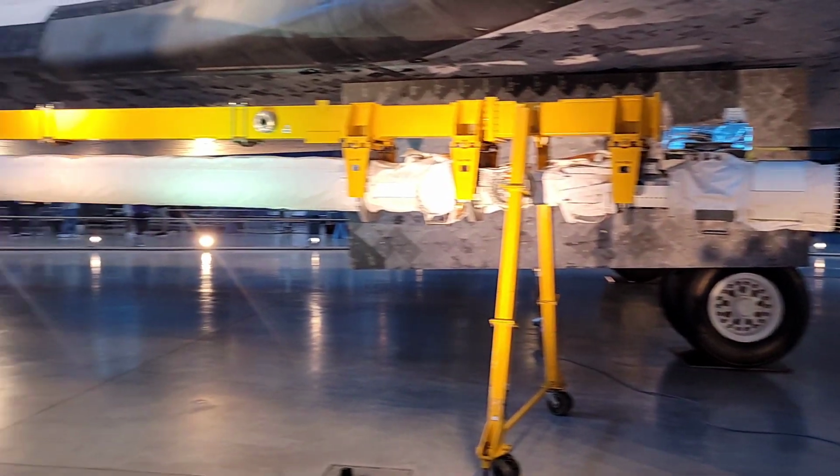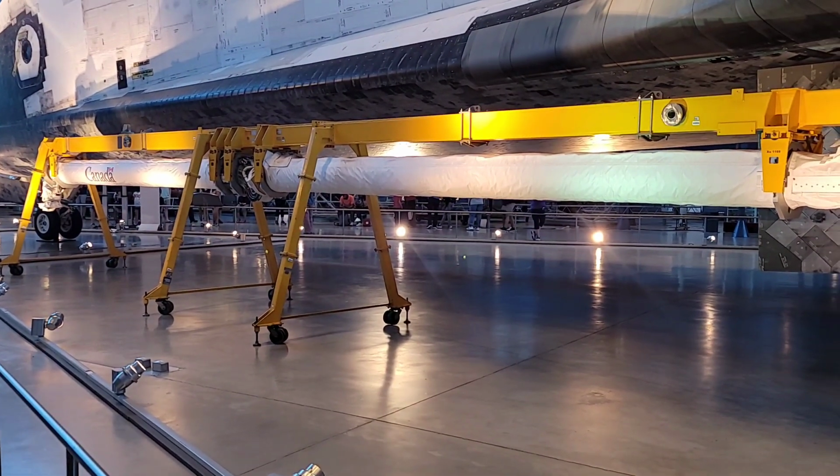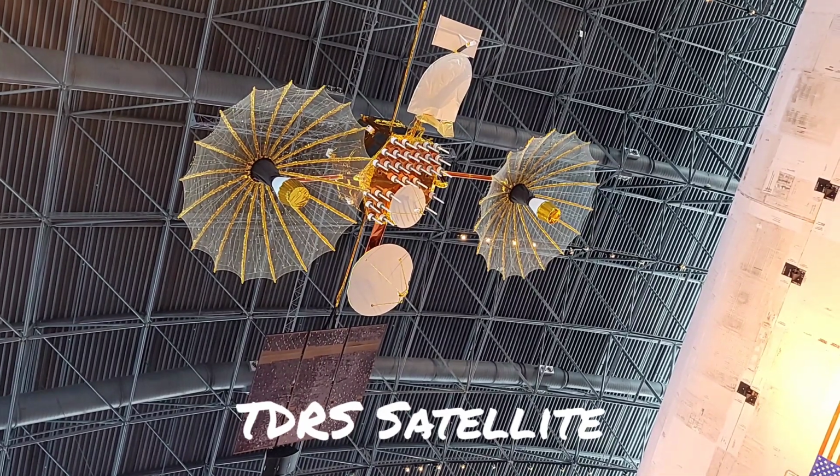It's amazing that this thing is designed for space, and that's it. Used to provide communications relays out to space.